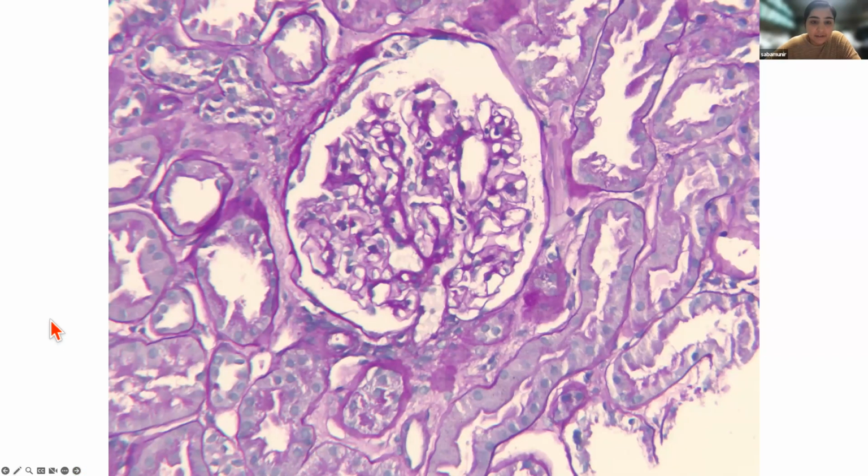All right, so we have our PAS stain here. There's one glomerulus in the middle. It looks maybe a little bit lobular. Otherwise, I don't really see much mesangial expansion, nor do I see a lot of hypercellularity, so it looks pretty good and intact. Maybe some loss of brush border in the tubules. Yeah, a little bit of ATN and a normal glomerulus.